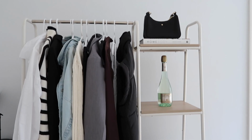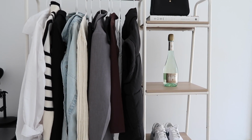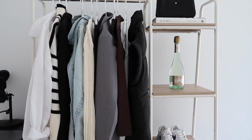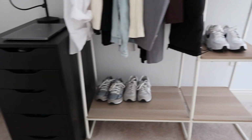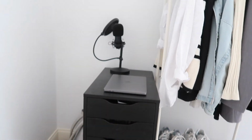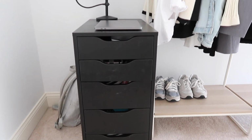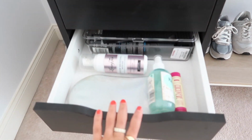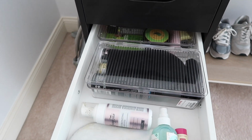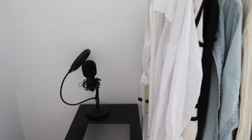I have a book, my purse, a bottle of Italian Prosecco, I believe it is. I just thought the bottle was pretty. Some shoes. And then this is an IKEA drawer. You know how everyone had these drawers in the makeup YouTuber era? I just have a bunch of products in here. This is a self-tanning drawer, so I just have stuff like that in there. And then a podcasting microphone that I've not used yet.